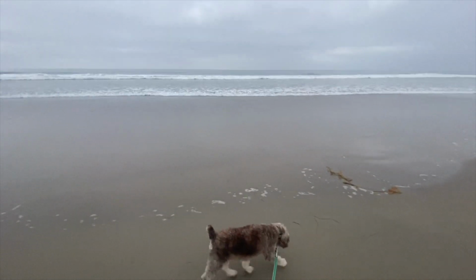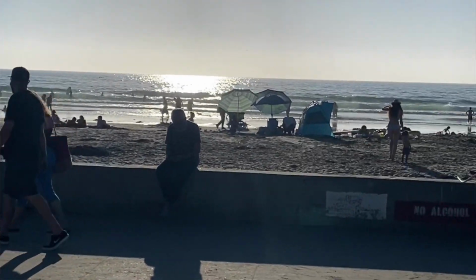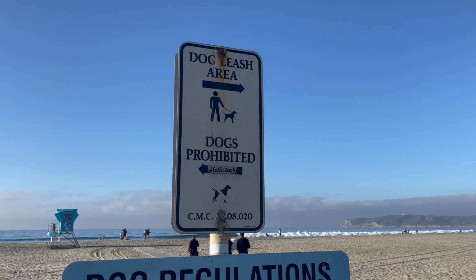But we also have many other beaches that allow dogs, including Mission Beach, Ocean Beach, Pacific Beach, La Jolla Shores, Del Mar, and Cardiff. Although I do recommend checking on the rules on all of these before you head out. Just Google dog rules for whatever beach, or you can go to the sandiego.gov website and they have all that information, because the rules can vary depending on the time of day and the time of year. They try to keep the dogs off the beaches, especially during tourist season, so during the summer.